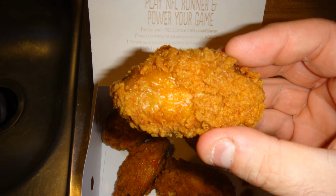As you can see here from the reflection of the flash, these are quite greasy, and as you can also see, it appears that even though the breading might be somewhat sparingly in spots, it seems to be rather thick. One way to find out, though, is to try them out.